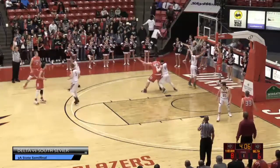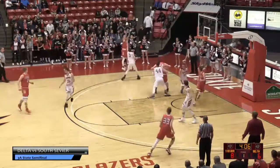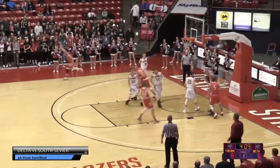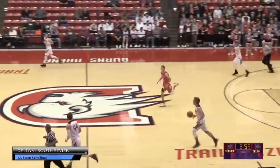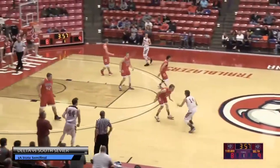Looking in the lane. And it goes into the corner instead to Smith. Quick three off the inbounds. Wow. Pass, nothing but net. What a shot by Derek Smith. And Delta has their first lead, 9-8. He just caught that going to his left, raised up, and knocked it down.